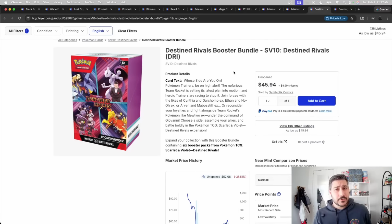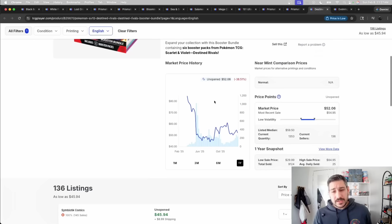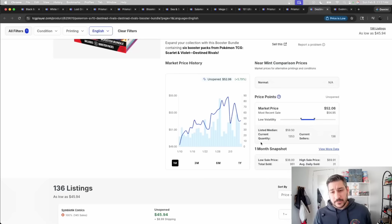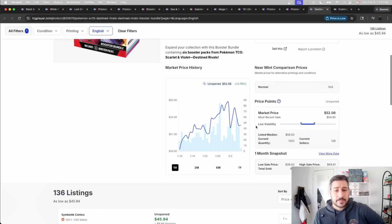Coming in at number 2 is your Destined Rivals Booster Bundle. I will say this for as long as I have to, guys. The stupid Destined Rivals Booster Bundle is going to be undervalued. See this thing right here? I'm going to put in the camera in the bottom corner here, this little thing that I was able to get for $50 at the restock. Please, for the love of God, go and pick this up.